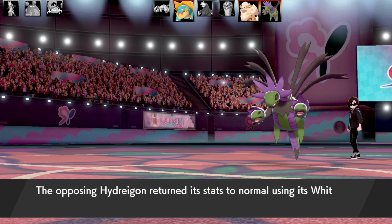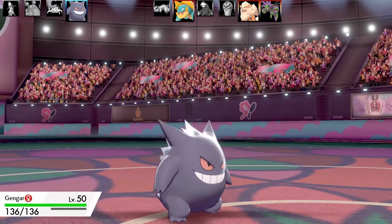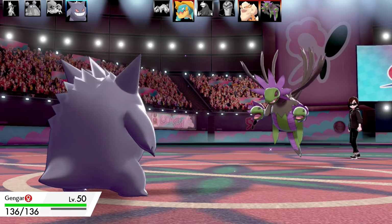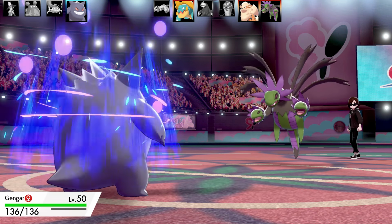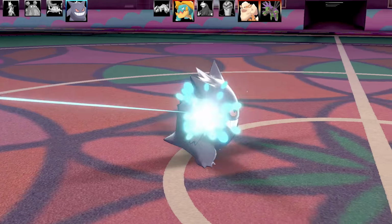All right, so the Hydreigon has a White Herb there, and I'm going to be going into Gengar. At this point in time, all my speedy sweepers are pretty much going to get countered by Hydreigon because it's got Sticky Web on the field. So Sticky Web is really winning them the battle.